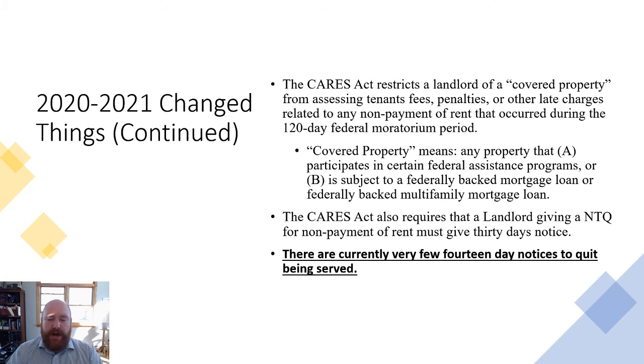So the upshot of all this is the 14-day notice to quit is extremely rare right now. The only time you'd really see that is if it was not a federally backed mortgage securing the property. So if the landlord owns the property without a mortgage, or they got a loan from a commercial bank, they would be able to give a 14-day notice. But even then, you would still have to give all the notices that would tell the tenant how to defeat your eviction proceeding.